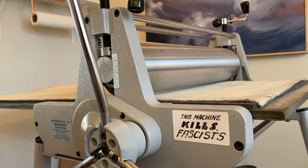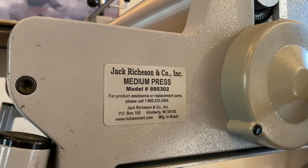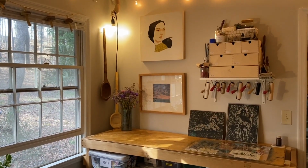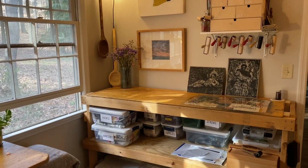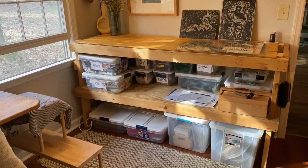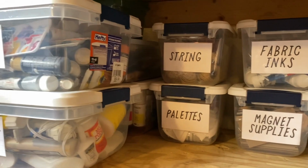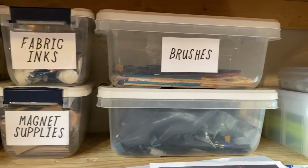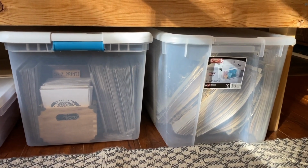This beauty is my press, a Richardson medium etching press, which I crowdfunded for years ago. Over here is what I call my wet table, where I roll out my ink, apply inks to blocks, and do fabric printing. It's an old warehouse shelf that was headed for the dumpster, but David rescued it and cut it into 2 tables for me. Underneath, I have my materials organized into labeled bins.